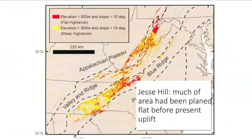So in Jesse Hill's dissertation and in the guidebook, he had this illustration. And what the red areas are, you remember that area in Highlands that was so flat? These are areas that are at high elevation but low slope. So these are uplifted, relatively flat areas. And again, they're doing this trend across the grain of the geologic provinces. And then, of course, the yellow are the slopes coming down from those areas. And so the conclusion was that you had an area that was more or less planed down, more or less flat before this more recent uplift.